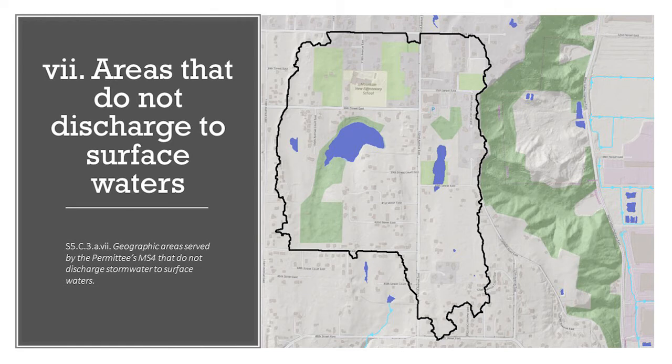So there's also a requirement for delineating areas that don't discharge to surface water, and I'm not going to spend a lot of time talking about this one, other than to say that this is generally a process of elimination, right? When you figure out what does discharge, what you're left with is what doesn't. So that's generally been our approach, first looking at what does discharge and then using that process of elimination.